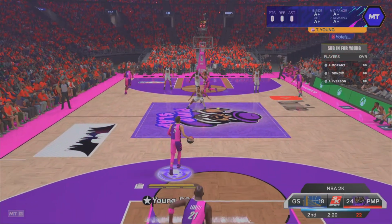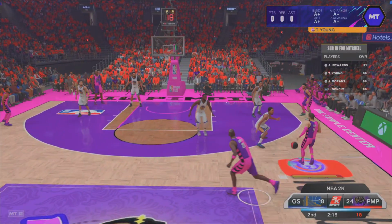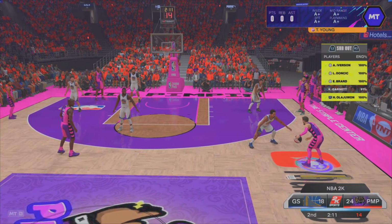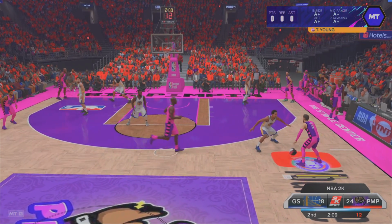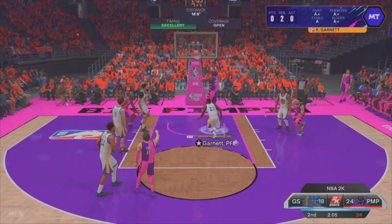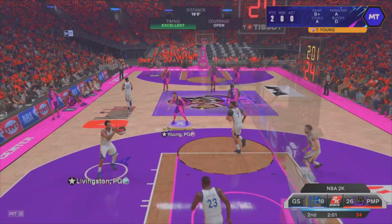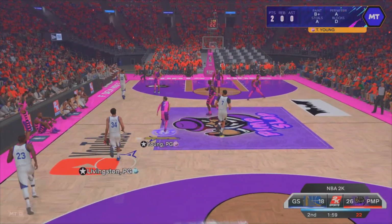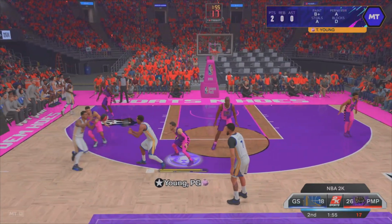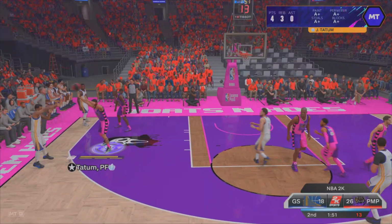Here's Young. Still yet to score. From the high post. Up and in, it's good. First basket of the game for him. 1 for 4 shooting. And we tend to focus on the outside shooting with Young, but his in-between game is just as lethal. We're talking about Trae Young here, GA. What stands out most about him to you?